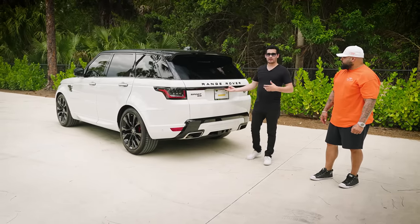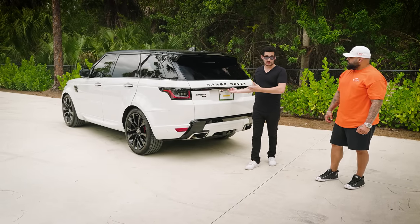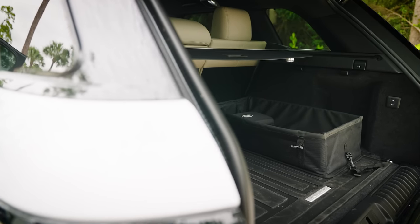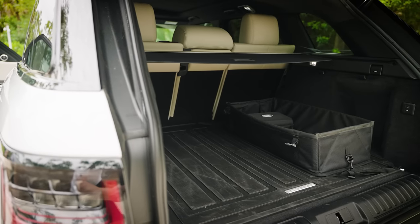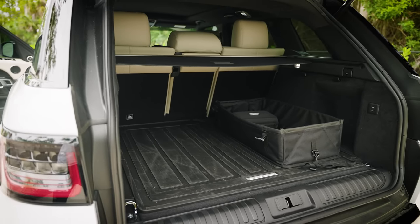Of course, with an SUV, you're looking for utility as well as luxury or comfort or maybe even speed. So let's take a look at the trunk space. Not bad at all. It's exactly what you would expect. As long as you don't have an SUV and you open the trunk and you're like, that's it. Yeah. You pretty much met the criteria.